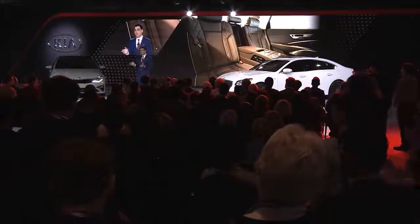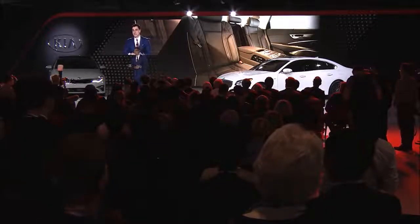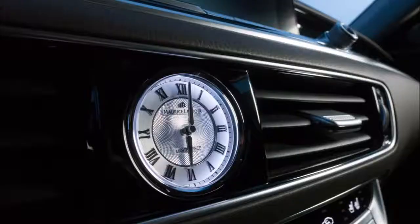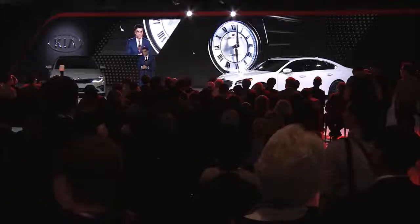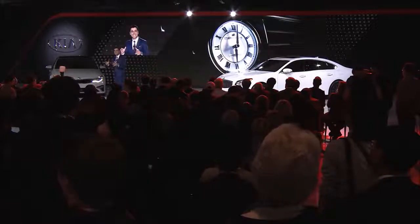And as you'd expect, materials pamper this K900 with natural woods and super soft Napa leather everywhere. And even there is a custom analog Maurice Lacroix clock in the dash. How did I do that? Is that good luxury? Good luxury.